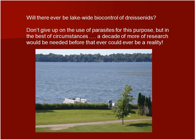So will there ever be lake-wide biocontrol of zebra mussels? Don't give up on the potential use of parasites for that purpose, but it will take a decade at a minimum. I have included this slide. It's everything that I've talked about to show you the historical development of the equinox. No need to read it now. You can refer back to it if you wish.